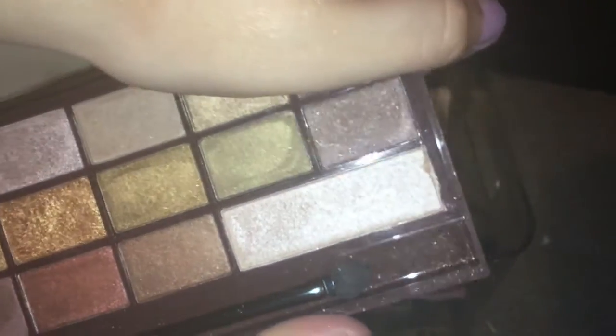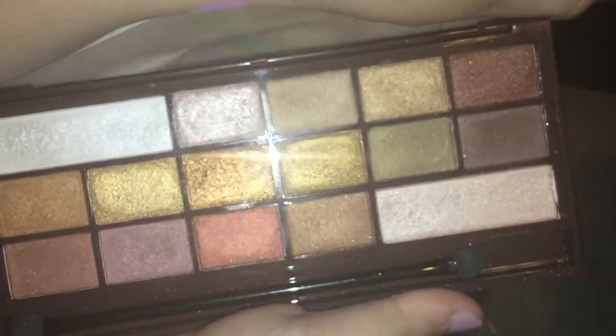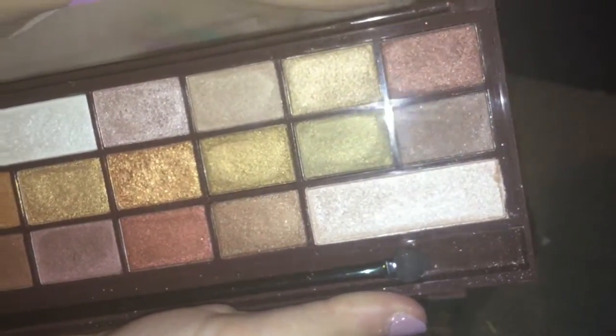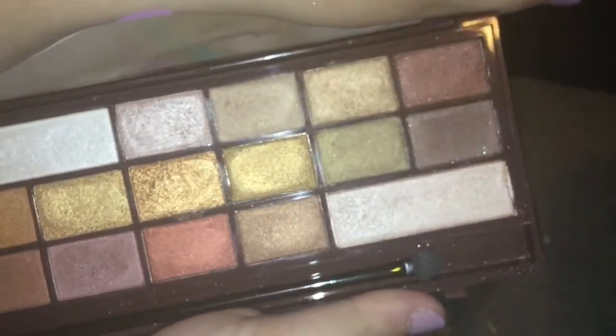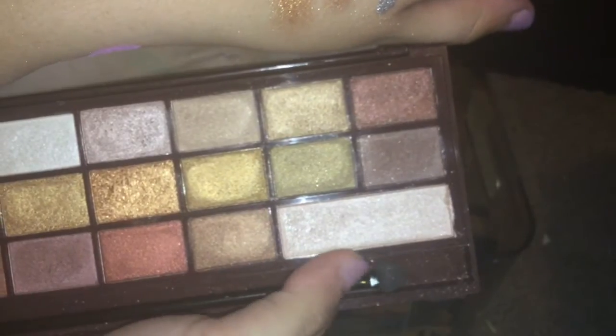So that's like the main shade I go for in this palette. But besides that, there's no mattes. So I kind of get a little bit discouraged because I really need mattes. Like, the quality is good. It's just I can't get a cohesive look with this. So unless you really like shimmers or you were willing to pull stuff in, I usually use this in conjunction with the Death by Chocolate over here.